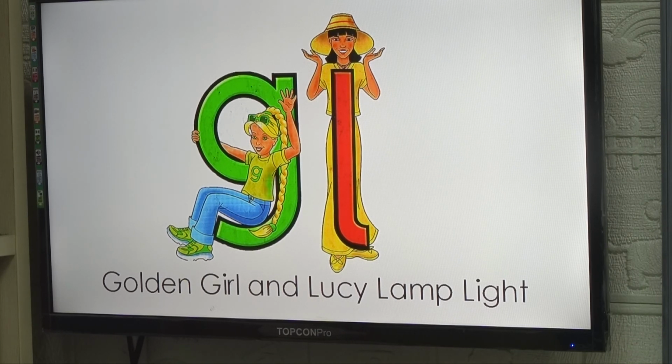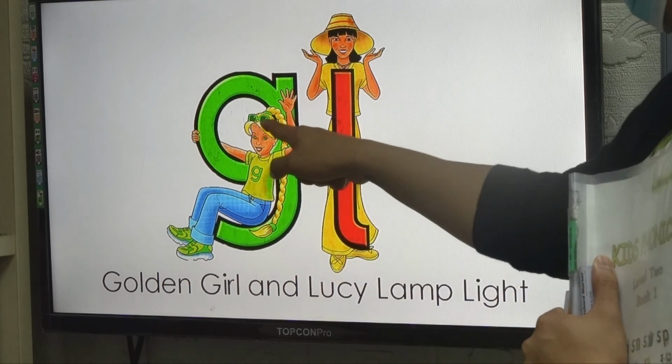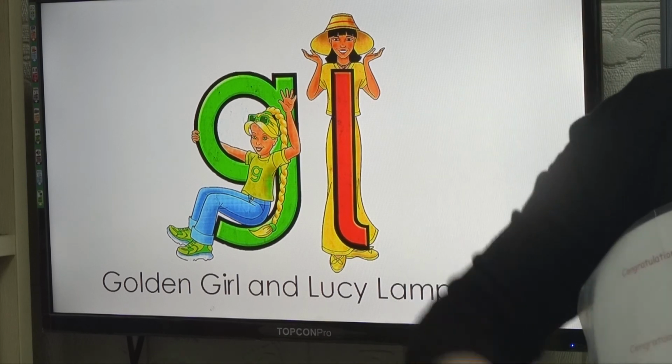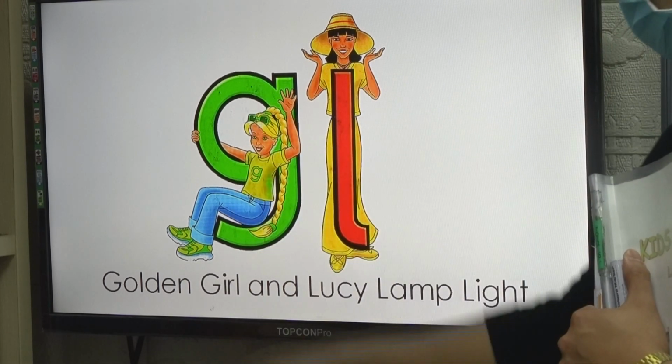Ghoul. On top of her head, you can see her green glasses. Right? Can you hear ghoul in glasses? Yes. Is Mr. Joe wearing glasses? Am I wearing glasses? Yes, right? So ghoul, glasses. Very good.